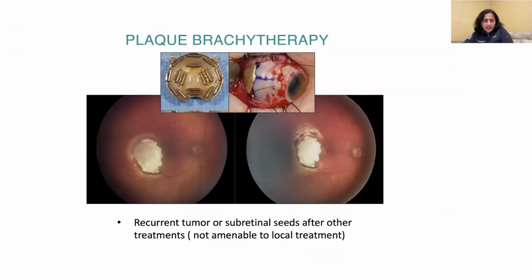Moving on to plaque brachytherapy, it can be done for recurrent tumor or subretinal seeds that are not amenable to other treatments. The disadvantage of plaque brachytherapy is that it affects the vision significantly because it can cause radiation retinopathy, radiation maculopathy, and radiation papillopathy.